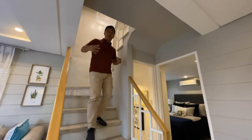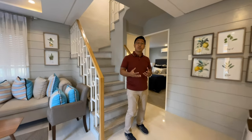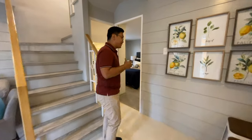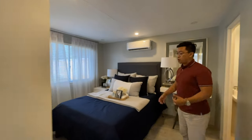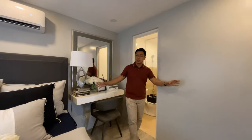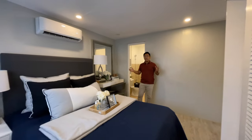This is the first time that we'll be featuring a house that has the master bedroom on the ground floor. Okay, so I'm really excited kasi this is for yung mga folks natin na medyo senior na, so perfect for them. So this is our master bedroom on the ground floor. So as you can see, it's very spacious. Okay, it can fit a semi-double bed. I believe it can also fit a queen-size bed.